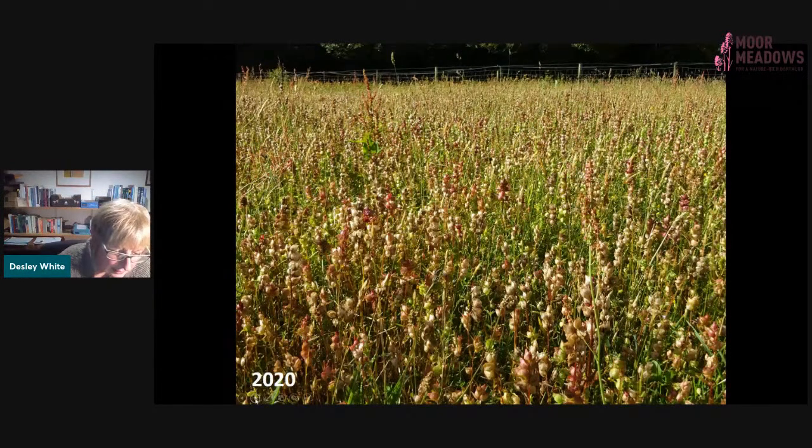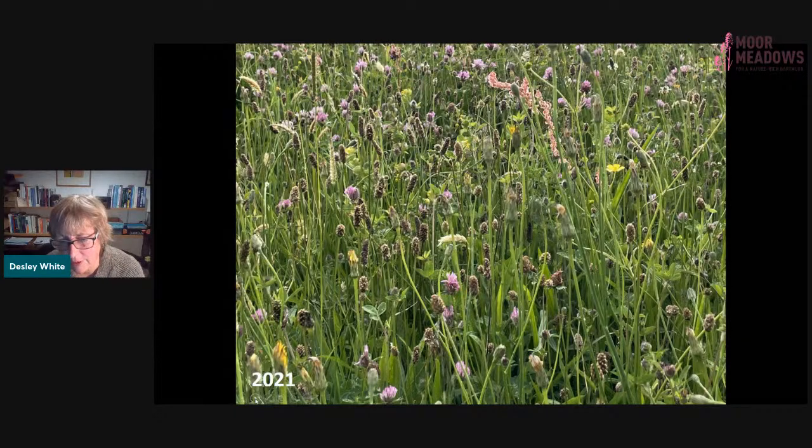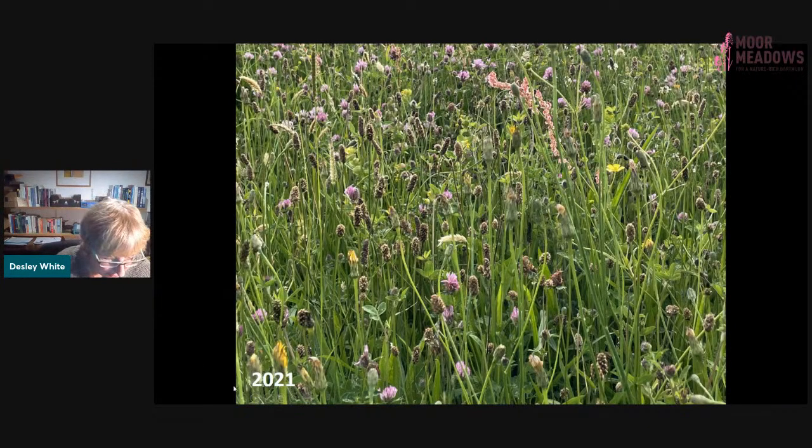So we didn't do anything else, and then this year we had a much more diverse sward in the meadow, and it was really exciting to see. It was incredibly vibrant, full of grasshoppers and caterpillars and froglets, and lots of hedgehogs and evidence of grass snakes using it as well. And John even saw a polecat this year.